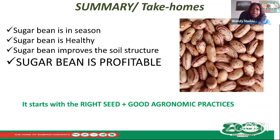So sugar bean, in conclusion, it's a crop in season. It's a healthy crop. Sugar bean improves the soil structure, and sugar bean is very profitable. So you need to understand that it starts with the right seed, then you couple that with your good agronomic practices. And SeedCo has a variety for every farmer and every cropping program.